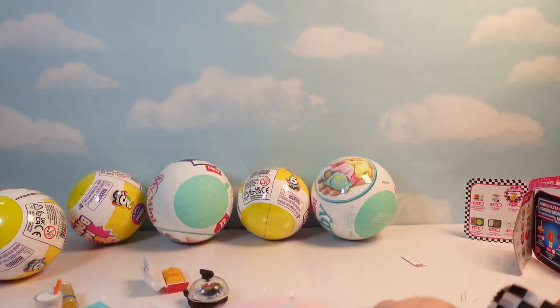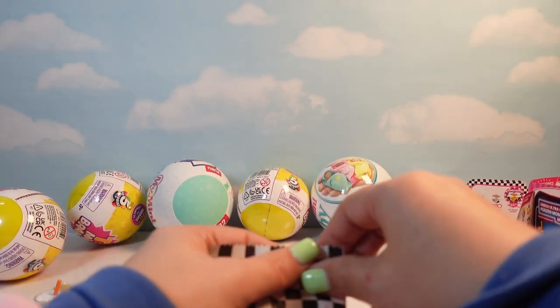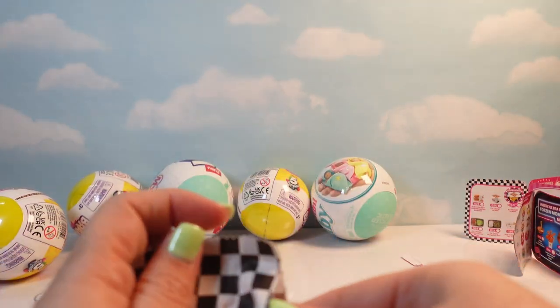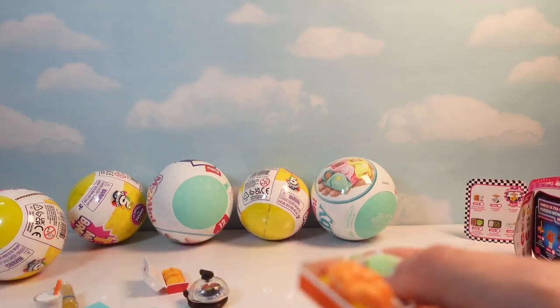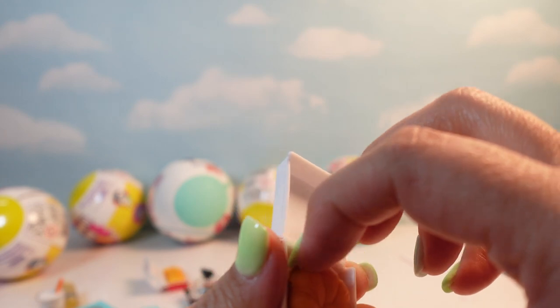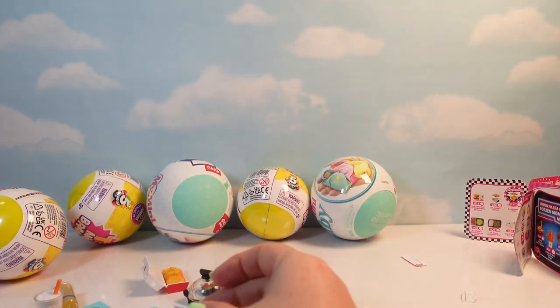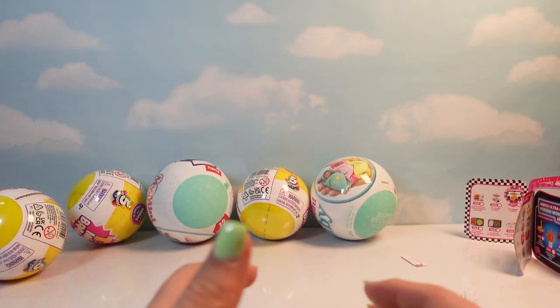Alright, maybe I'll rethink my foods. And the next one is a Jack in the Box breakfast croissant. I do wish these came out. Cute. Alright. There is all our mini foods.